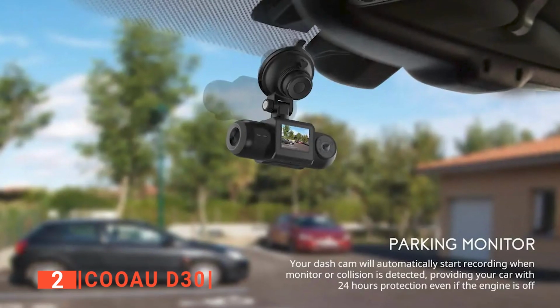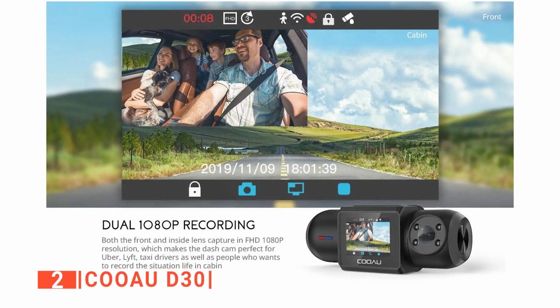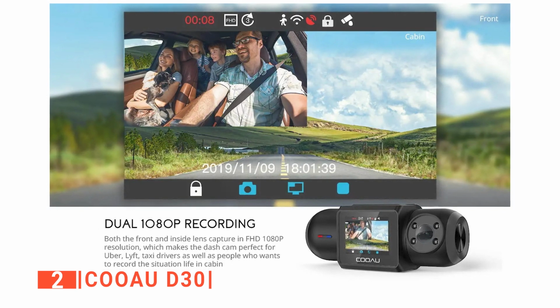This cam has powerful features such as parking mode, which protects your car 24 hours a day, G-sensor for seamless loop recording, and motion detection, which ensures it captures even the slightest movement for added safety.